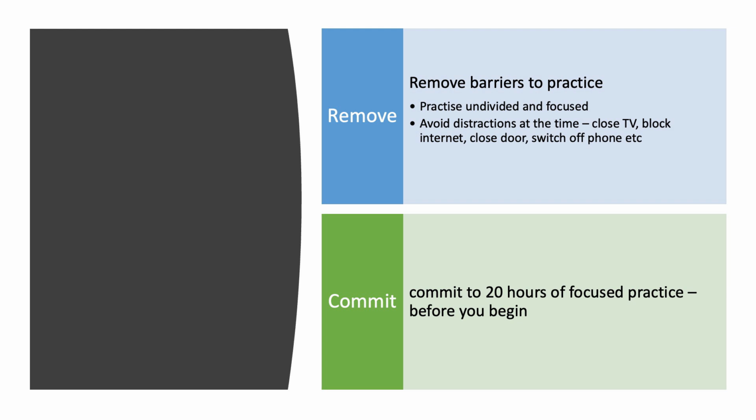When you're actually practicing your skill to get better at it, practice undivided and focused. Avoid distractions at the time. Turn off the TV, block the internet, close the door, switch off your phone or put it on silent, etc. And then practice. If you're going to practice and every second minute there's a TV going on and you're watching and practicing, or every second minute there's a phone call ringing, then it actually disturbs your concentration and you will take longer to get that skill.